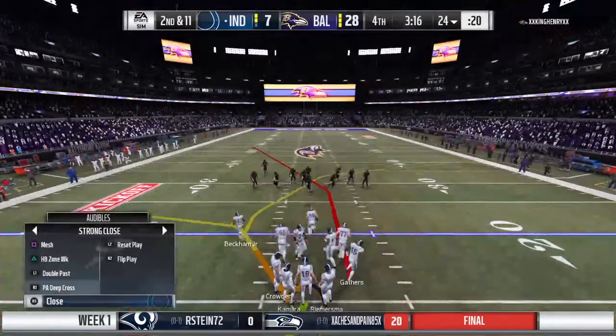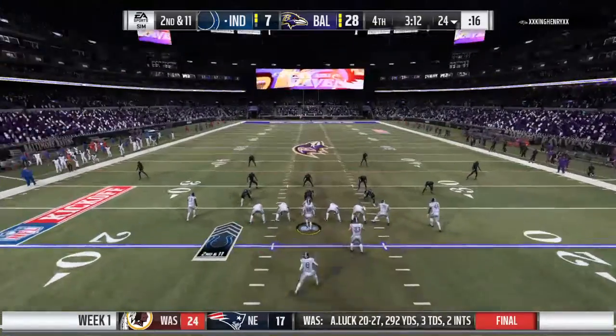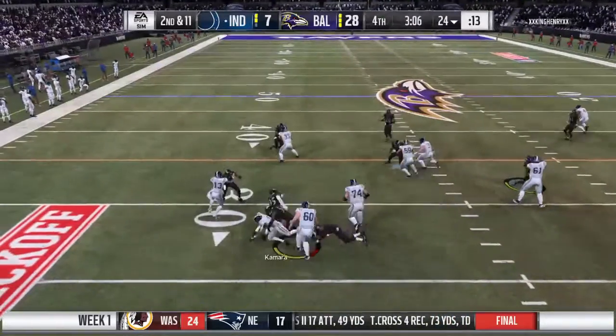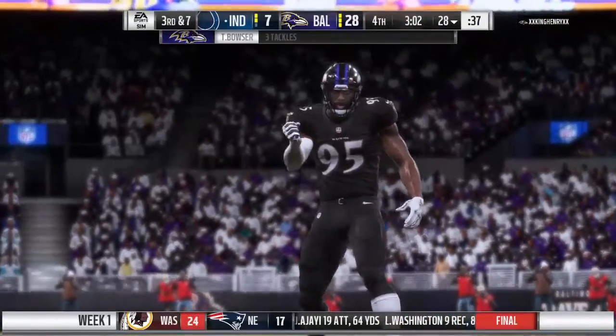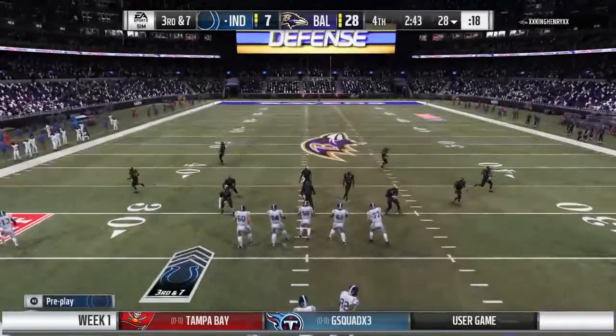After the sack, here's 2nd and 11. Now a handoff. Here's Kamara. And not a whole lot doing there as he'll get it up to about the 28-yard line. It's a gain of about 3, but it's going to leave him with 3rd and still 7 yards to go. Detroit!